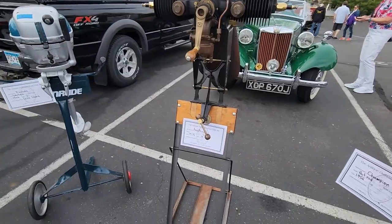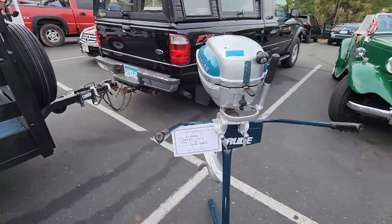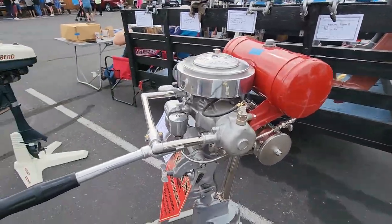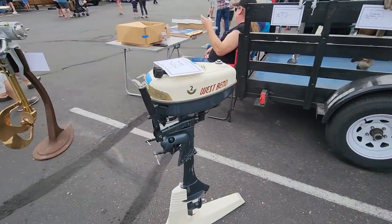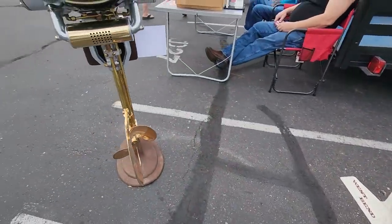Oh, look at that. Aero Thrust, 1915. 3,200. 550 for this Evinrude. This Johnson. Fuel tank and everything. 900. It's more my style. A West Bend, 250, 1962, with the stand. Golden.